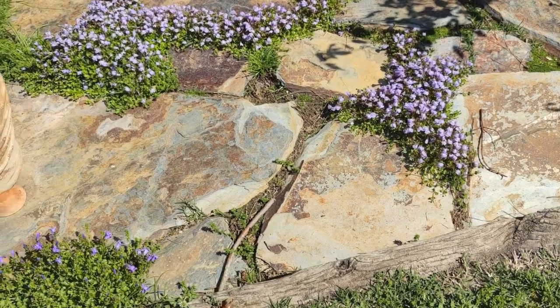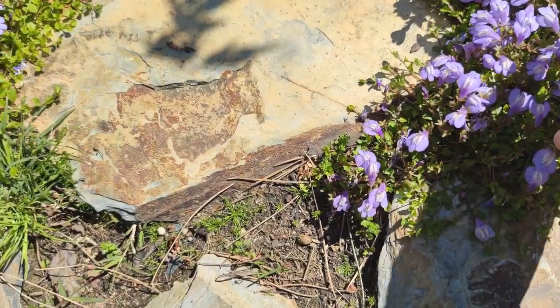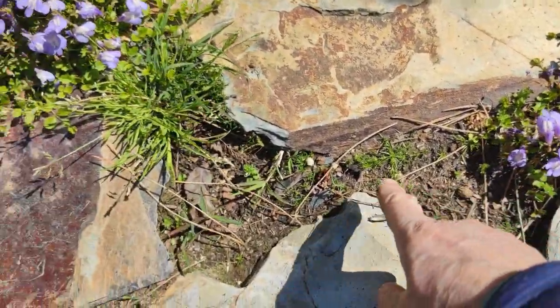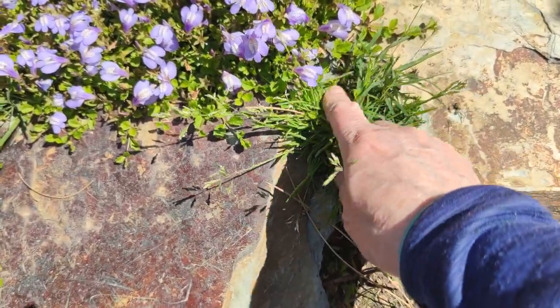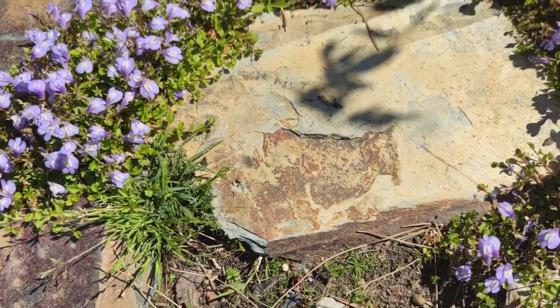Now, I'm not going to be putting the plants in this part because this is already creeping. From where this is at the moment, this will creep all over this area and in here. I've got to remove this obviously so it can continue creeping, and this is going to creep out as well. So they'll meet somewhere in the middle and cover all of this area.